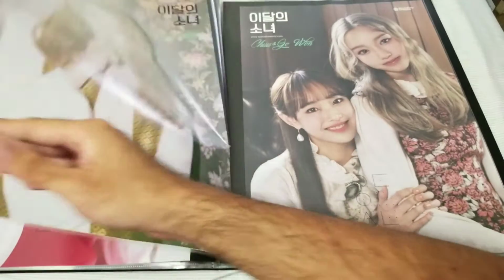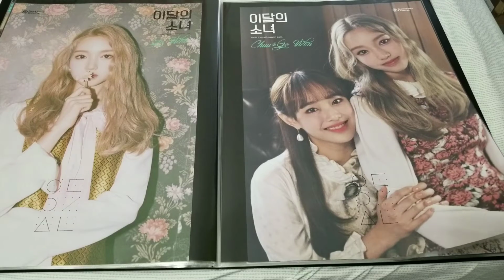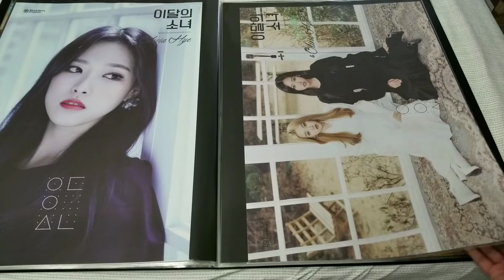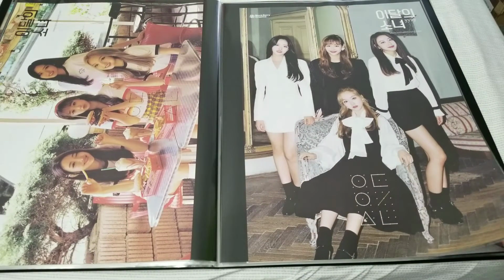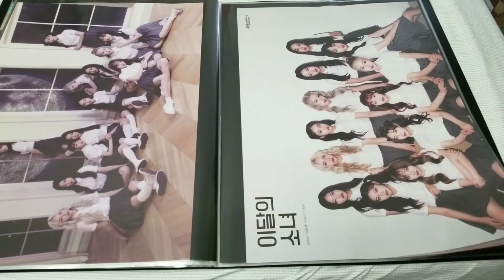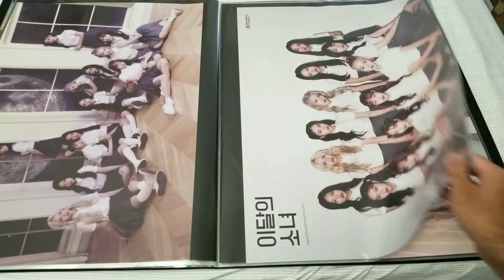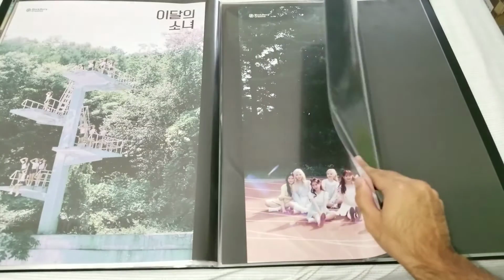So yeah, I think this is the new part that I got. So these are all of Gohan's. Olivia, the YY by Y, the normal and limited, the version A for the debut, the limited A, normal B, and limited B. So that's pretty much it.